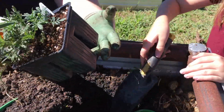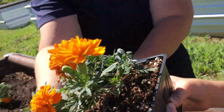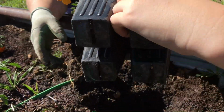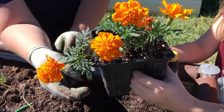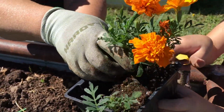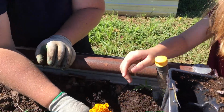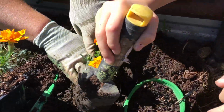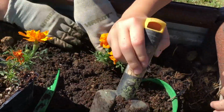Then you're going to squeeze around the plastic part of the container. Now see if you can pull it out real gently. You can tip it a bit. Does it want to come? Squeeze it. There you go. And then you're going to refill your hole with the dirt that you dug, and keep the marigold even with the level of the soil.